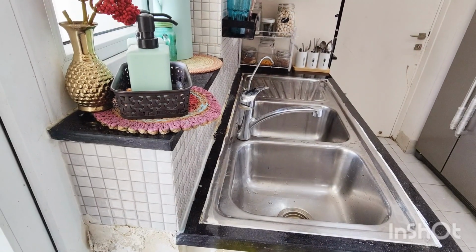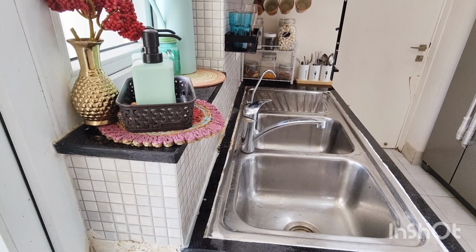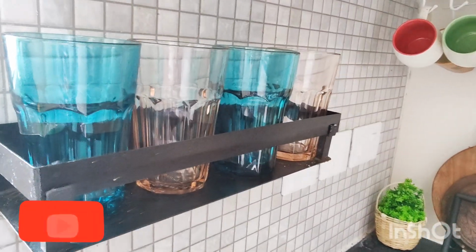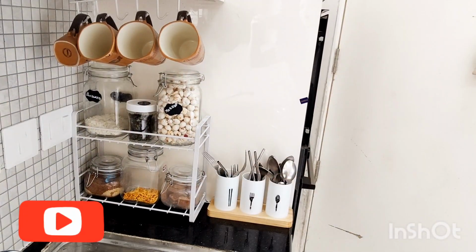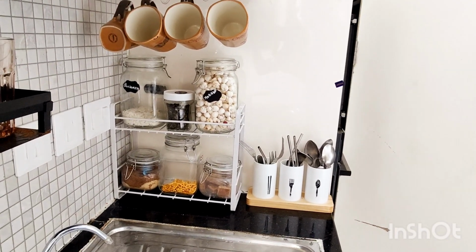We might not realize it, but our small kitchen has great potential for extra space. Take a look at a few of my favorite small kitchen ideas. These small secrets will have you cooking up a storm in no time.